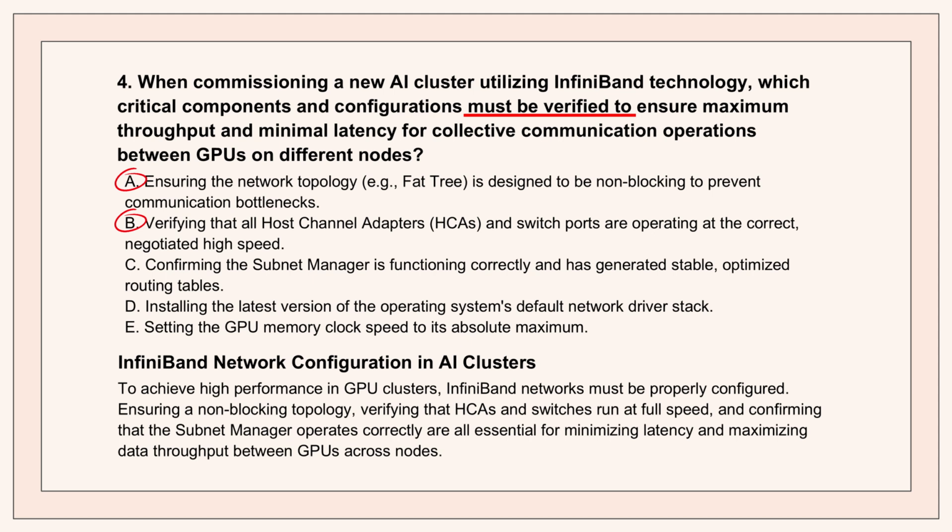Exactly. It's about the efficiency of the routes themselves. So the third check is routing stability. Routing stability, meaning you need to verify that the subnet manager, the SM, is running correctly and, crucially, that it has generated stable and highly optimized routing tables. Okay, and the SM is the brain of the InfiniBand fabric, right? It figures out the paths. Precisely. Those routing tables it creates dictate the exact path that communication packets take between any 2 nodes in the fabric. If those routes are suboptimal, maybe taking unnecessarily long hops, or if they're unstable and changing all the time, you introduce latency. Bingo. You introduce latency, you add jitter, and that immediately sabotages the efficiency of those critical collective operations like all reduce, which rely on synchronized, low-latency communication. Stable, optimized routing is paramount.